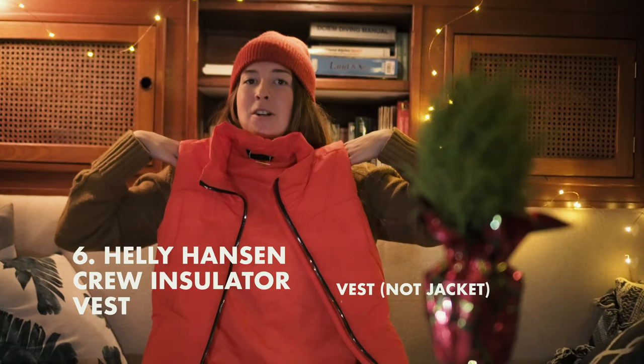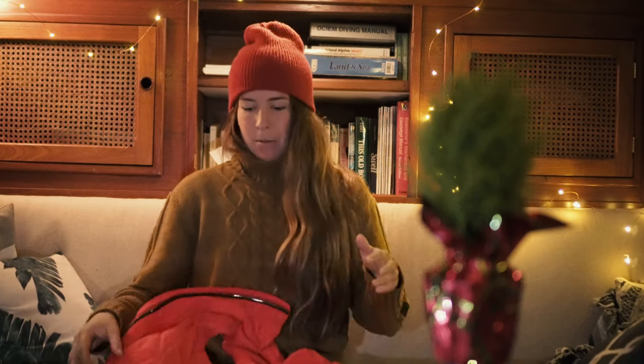Okay, so next up is starting to get a bit bigger of purchases. So this is the Crew Insulator Jacket. And they make it in men's and women's. I've found that ever since I moved on to a sailboat, so like 3-ish years now I've lived on a boat, I wear vests a lot. Mostly because it's just always a little bit cooler on the water.